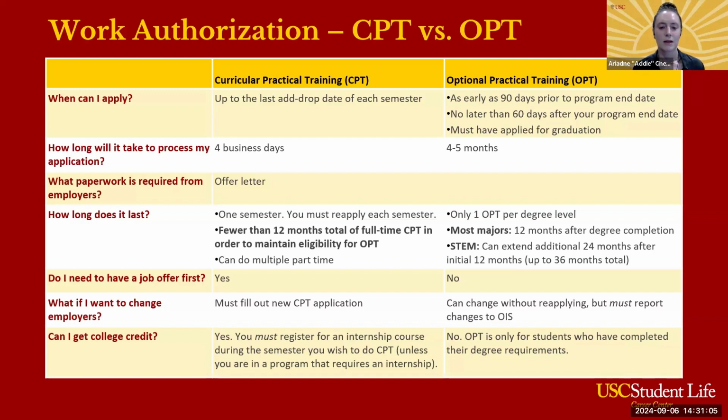So the only way you would really ever accrue 12 months of full-time CPT would be if you did three months of CPT after every semester if you're an undergraduate student, which you don't really do anyway because after your senior year you'll be doing OPT. So you don't really have to worry about that, but it's just something to know if you feel like, oh wow, I've been doing so much CPT. Just make sure that doesn't happen.